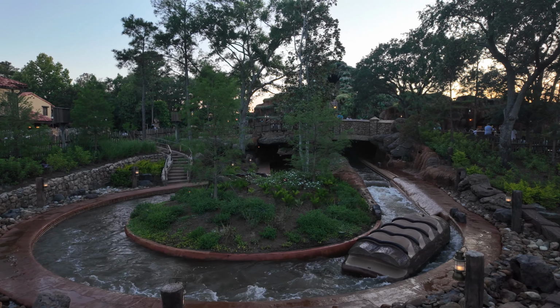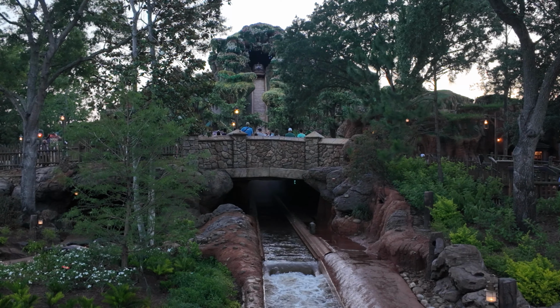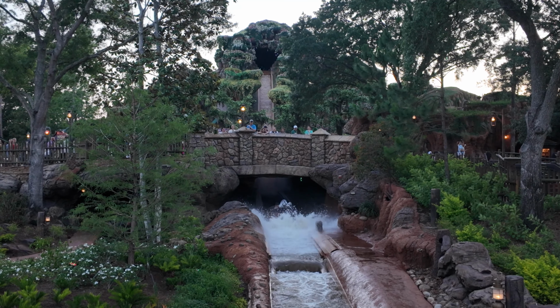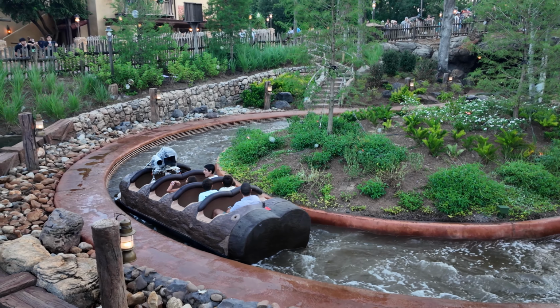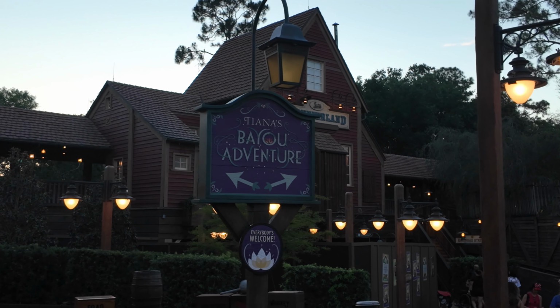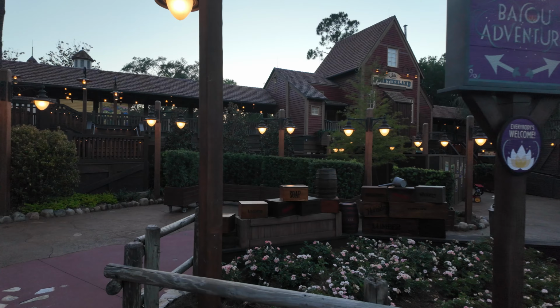So we're going to head over to the front real quick. I don't think it's open, but I do see a sign that was covered yesterday that is no longer covered. So this is the sign I think you just saw in the video that was wrapped up. It just says Tiana's Bayou Adventure, everybody's welcome, and shows arrows pointing to either side because you can walk either way down here.